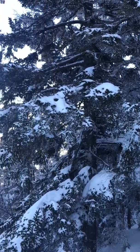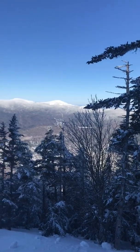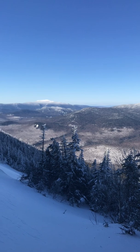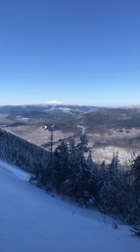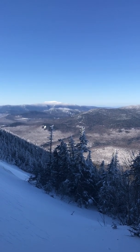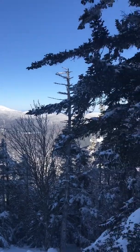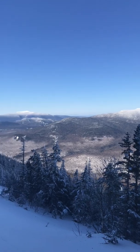Here we are at Shining Rock, which is about, I think, 3 or 4/10 of a mile from the summit of Little Haystack. And that mountain right there is, what the heck is that? Is that Moosilauke that close? I'll have to look, because these are the Kinsmans over here, and then Cannon is behind right there. I guess that's Moosilauke. Weird.